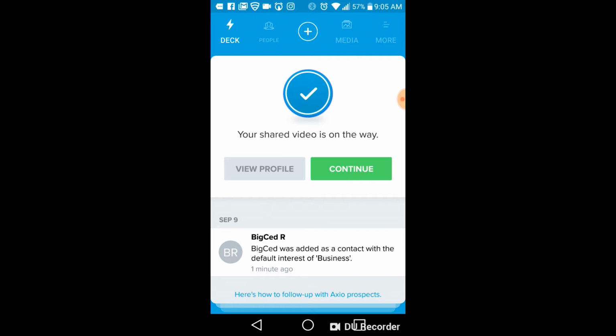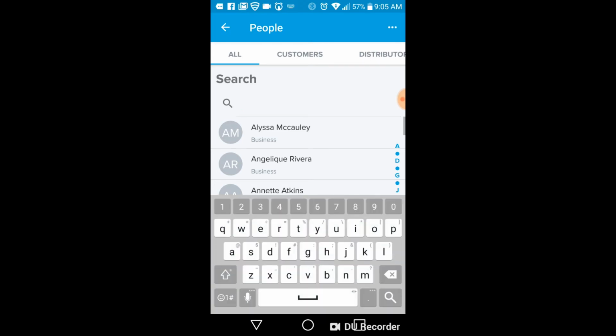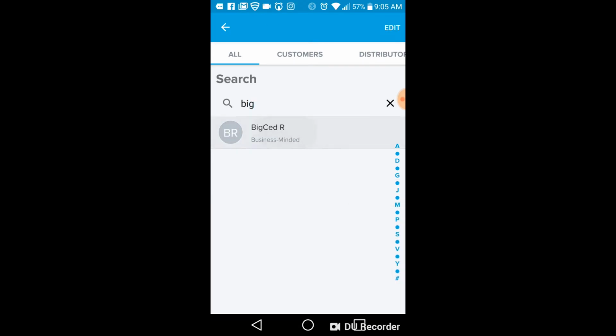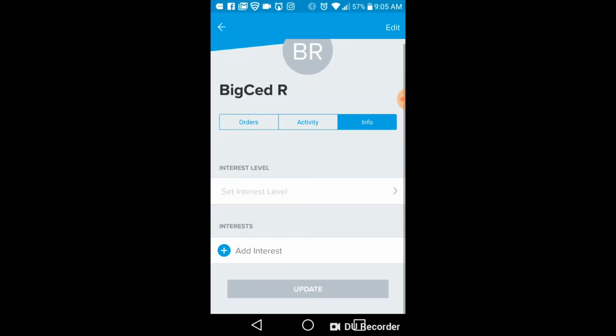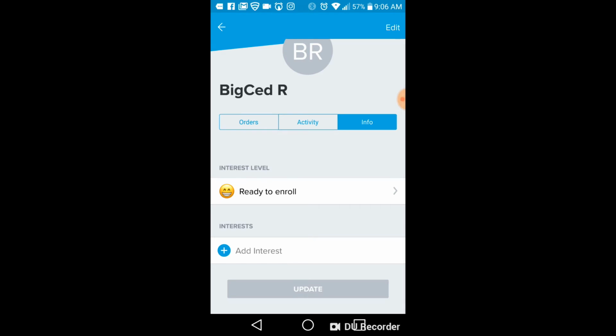And now what we do is go in here and update our interest level for that person. I'm going to just type in the name, and then I say, okay, let's set the interest level. I'll say they're ready to enroll. I'm just going to say they're ready to enroll, and I update that.